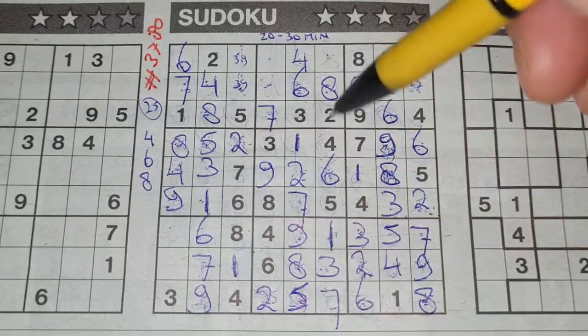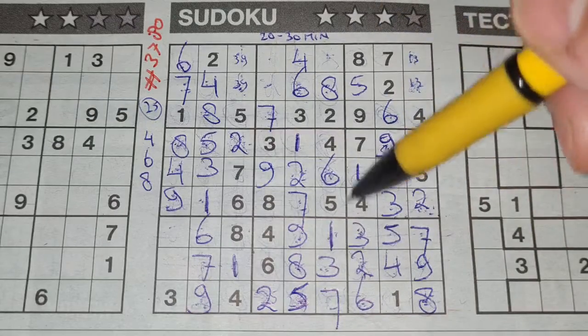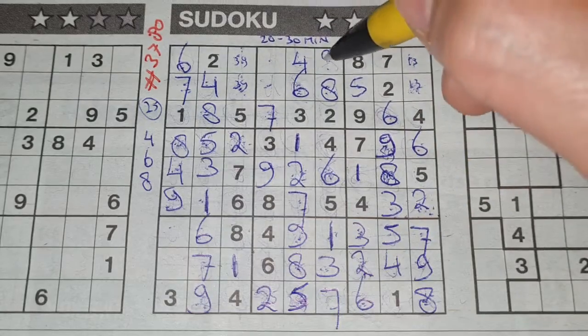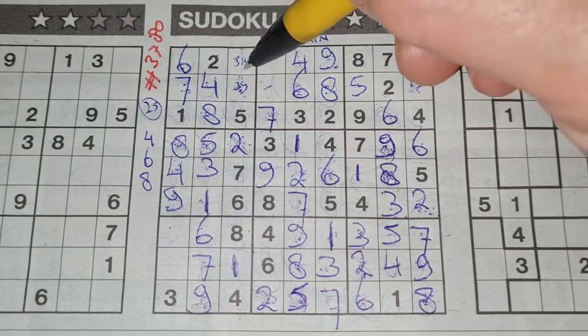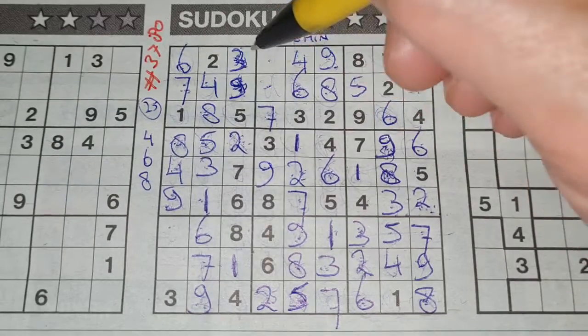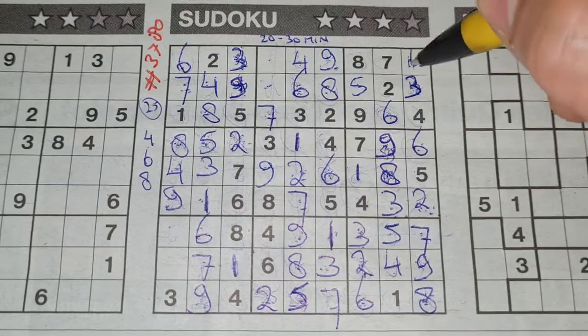1 box left in this column for the number 1, 2, 3, 4, 5, 6, 7, 8, and 9 is missing. Now we have a 9 there, so this box can't be 9 anymore. That box should be a 9, and this box should be a 3. Now we have a 3 there, so this box can't be 3 anymore, that box should be a 3, and this box should be a 1.